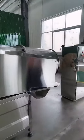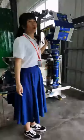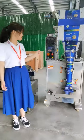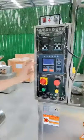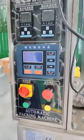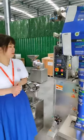So after flavoring, you get the finished product, but you cannot sell it on the market. You must pack it. So here is a packing machine. It packs different granules like nuts, peanuts, sunflower seeds and others. For this packing machine, here is the micro computer, which can control the bag length to pack different weight and different size. And for this packing film, if you need, we can customize it for you.